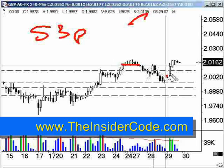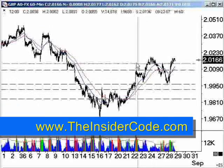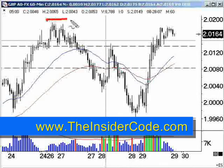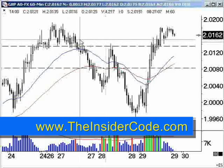What I would say is that if you are going to take a position up in this area, it should be something that you're monitoring. Maybe looking down. Let me go down here to an hourly bar. I'll go ahead and zoom back in. And you can see a breakout above these highs, taking a stop here. Let me line this up.